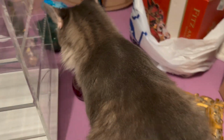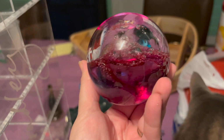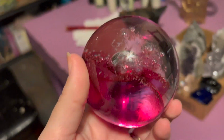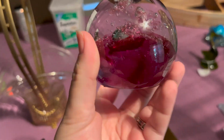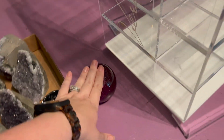Then I got this kitty there. No, I'm kidding, I didn't get him there. We got this beautiful Caithness paperweight, and it's a beautiful pink and pinky purple. Great for, well, if you like paperweights, that's a thing. But if you did Halloween decor, that's my jam.